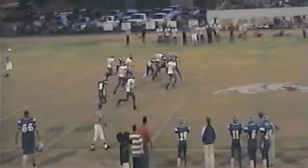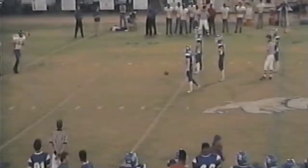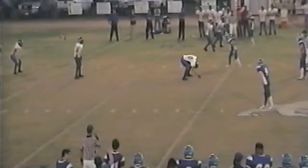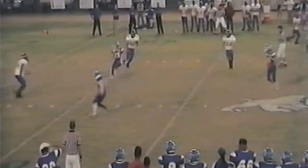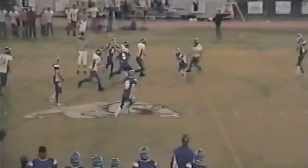Turtle still throws the ball to the antelope. Brings it out from about the 22-yard line. On the snap, number 4 gets the pitch. Looking for some room to run, finds a hole in the middle.